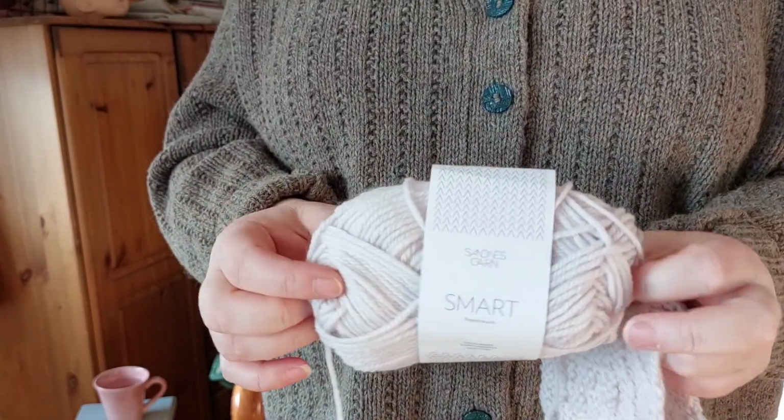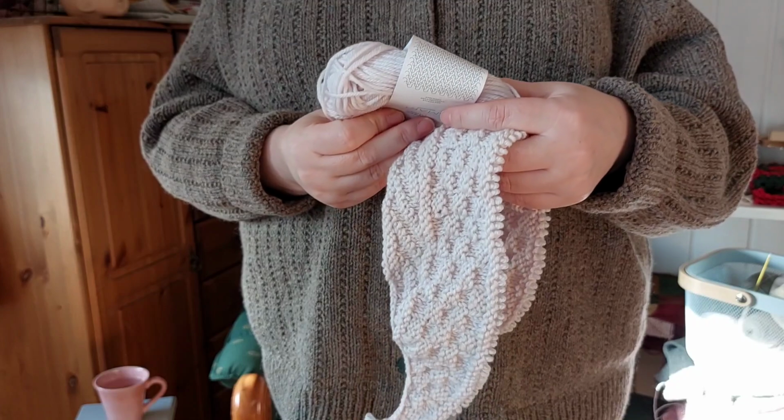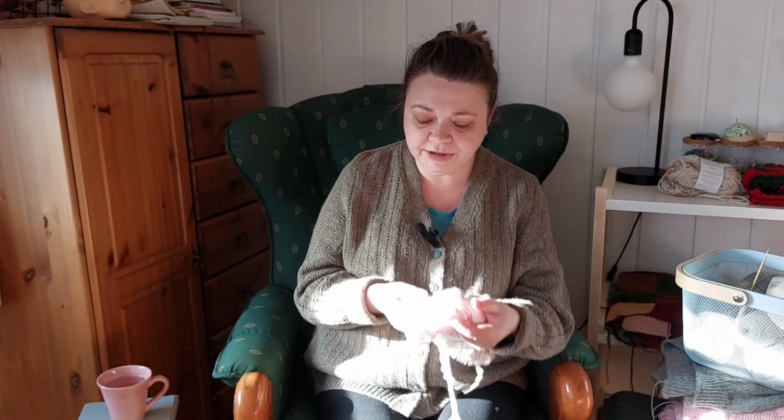This is 100% wool, but I guess it's superwash wool, and it is very, very thick, with only 100 meters per 50 grams. I love this color so much, but I gave up making the sweater using this yarn because I'm doing a large size. I would have ended up with almost 1 kilogram of sweater, and it would have been too heavy for my comfort.